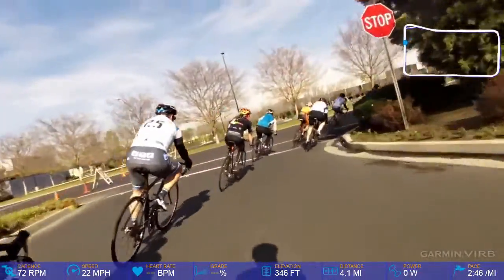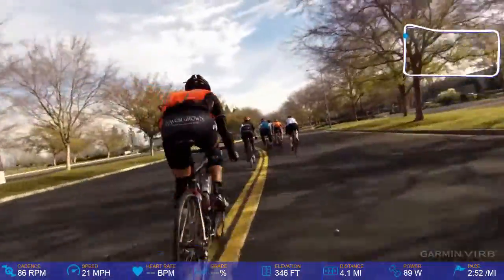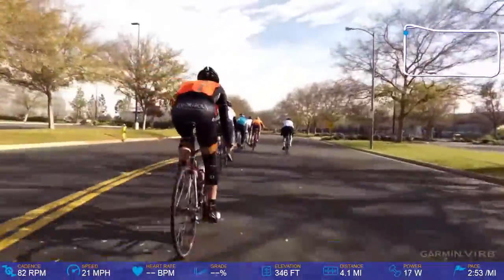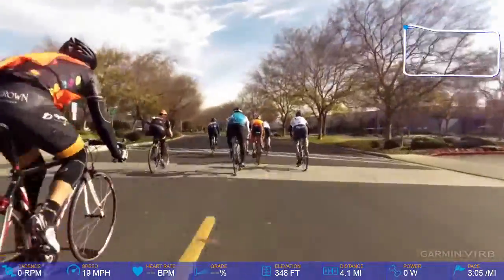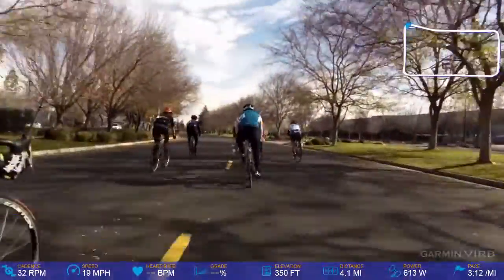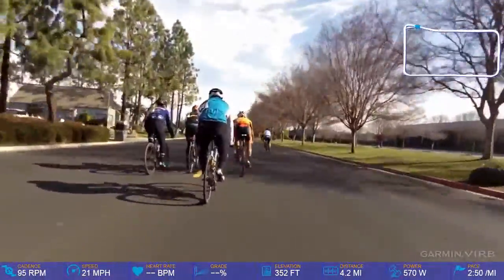Fast forward about 2.5 minutes. The riders have been basically doing what they've been doing. Now look at the back. Look at the OTF rider. I think that's John Hazelton. He is starting a sprint from the back. By the time he gets to the front, he's going a few miles an hour faster than the pack is.